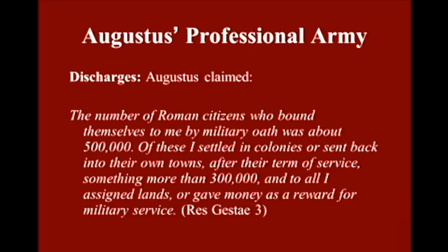So he had to constantly keep updating this document that he'd written about his achievements. And in the document, one of the things that he says is that the number of Roman citizens who bound themselves to me by military oath was about 500,000. So he's saying that 500,000 Roman citizens took the oath of loyalty to him in the course of his lifetime.